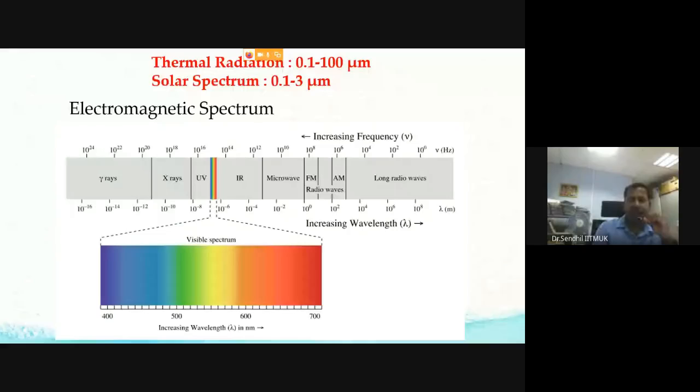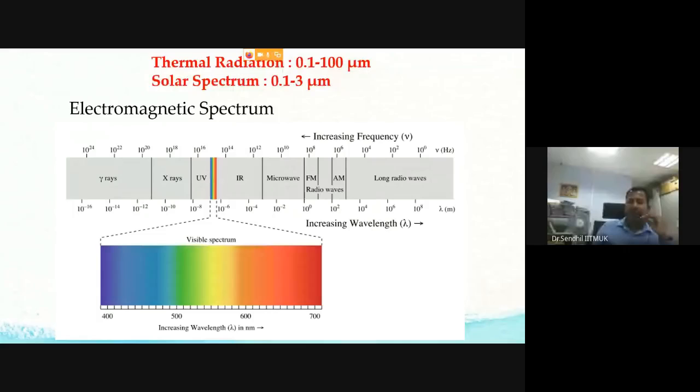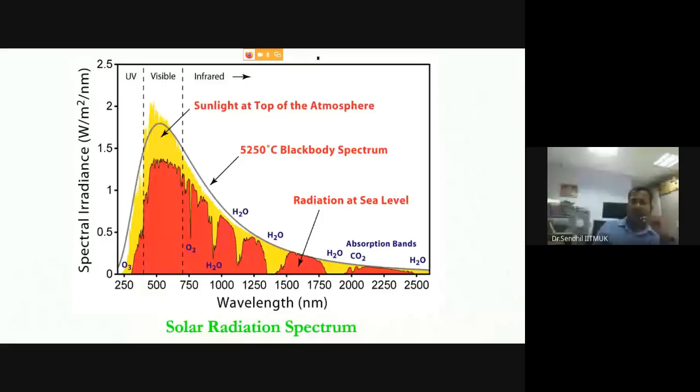Next, the spectrum of solar radiation. The solar spectrum is 0.1 to 3 micrometer, whereas the thermal radiation spectrum is 0.1 to 100 micrometer, so the solar spectrum is very small compared to thermal radiation. If you plot the spectral irradiation against wavelength from the sun, the curve looks like this. With that you can predict the surface temperature of the sun, 5500 degrees centigrade. From the maximum wavelength you can evaluate the surface temperature using the Wien displacement law: lambda max T equals 2898 micrometer Kelvin. Those in heat transfer know this is very basic.